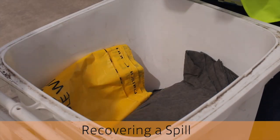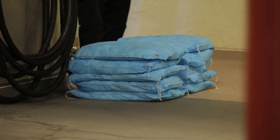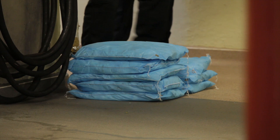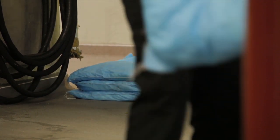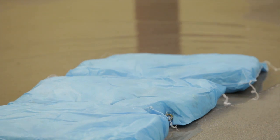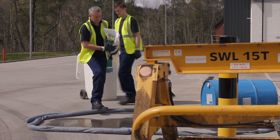To recover the spilled substance, you could use one or more of the following methods. Firstly, absorbent pads and mats. Before using absorbent mats or pads, you must check that the pad is suitable for the substance that's been spilled. They will be clearly marked and colour-coded. If you use the incorrect pad at this point, it could restrict the cleanup.